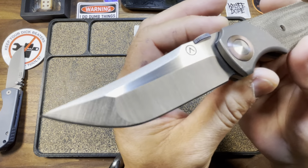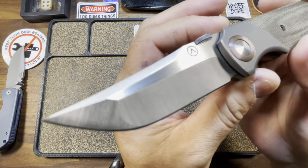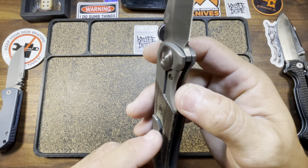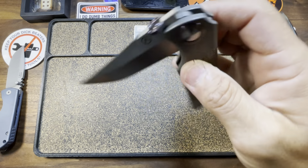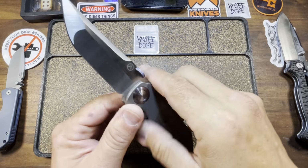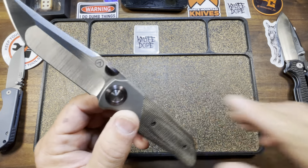Look at that Japanese tanto blade, people. We do have that gorgeous compound grind. So we got the hollow here in the main grind, flat at the tip. Nice swedge going down the spine of that blade as well. There goes the CK for Christensen Knife Works. Frame lock apparatus. Fantastic, fantastic, fantastic.